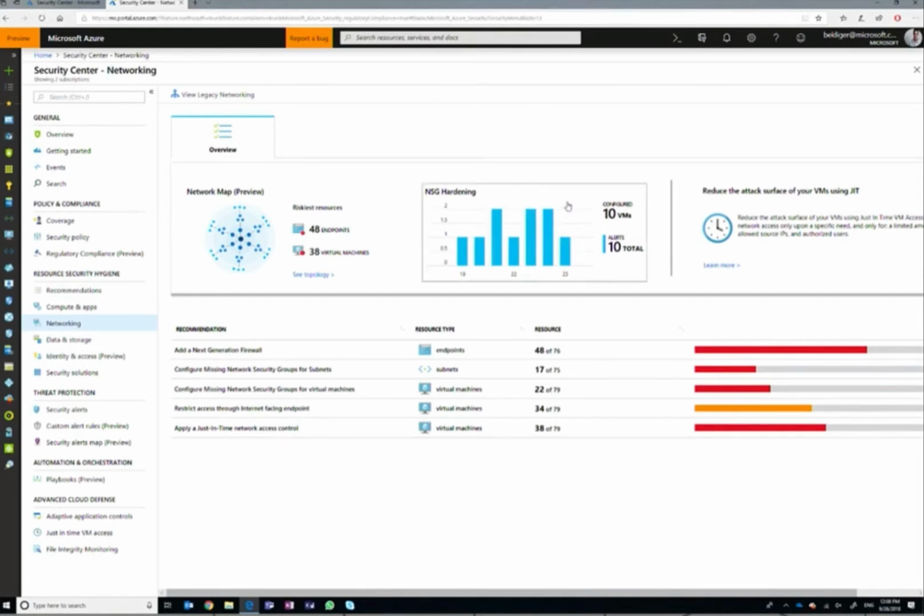What we're doing as part of this feature is that we provide you recommendations that are based on learning. And that's huge because that's something very unique to Azure Security Center as a service. We're analyzing all of the traffic that comes into your internet-facing VMs. We're starting with north-south traffic, as it is referred to. We're analyzing the traffic patterns that come in and out of your VMs.